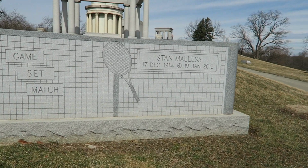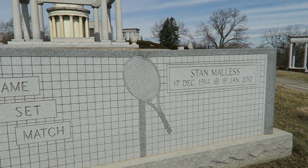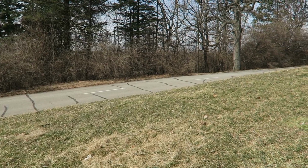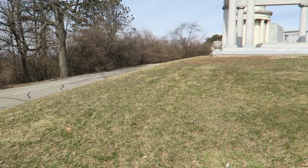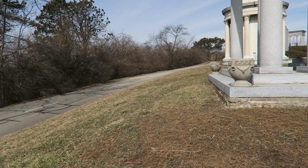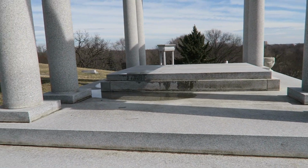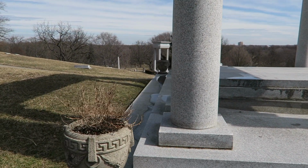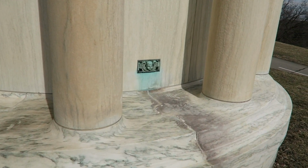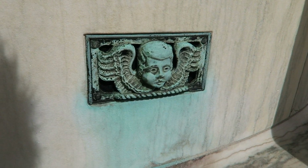So over here too is, I believe, a famous tennis player. I'm not really sure. Let me know in the comments below if you know them. I'm not incredibly familiar with the name. However, it does appear that it was a big part of their life. And so I'm assuming they were a fairly big name in sports, probably. Look at this right here. I love finding these cool little details like this.